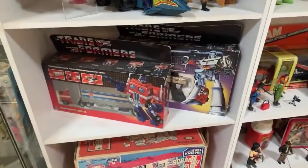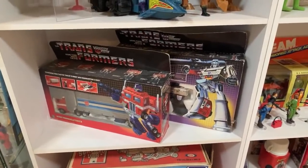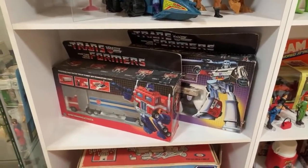Any Transformers, Tony? Yes, I got Transformers, mate. I have two and only two. Megatron and Optimus Prime in original boxes. The boxes aren't sealed, so I am able to take them out and use them for videos.